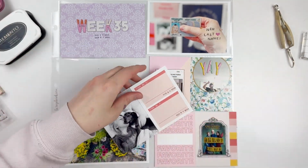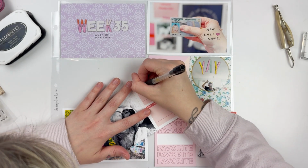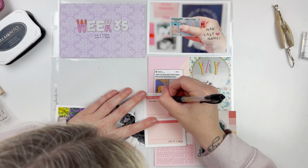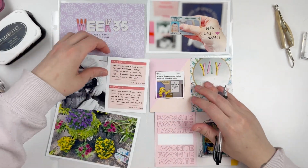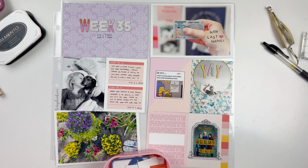So also I did grab out this LA Studio card, which I really like. It says story number 1 and story number 2, so I was able to add on the story about my new last name along with the story of basically the to-do list and getting all these things done around the house on one journaling card. So I was happy with that as well.